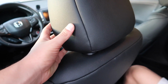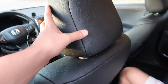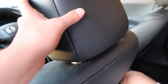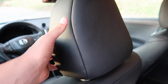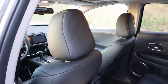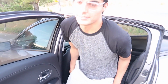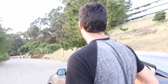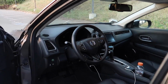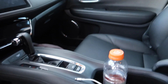This is really nice material right off the bat. I mean, it's probably not real leather. Is this pleather? It might not be. It does look like leather, but I think it's synthetic. But it is really nice. It almost looks pretty luxurious in here, even though it is an economy car. It's a Honda. Usually Hondas are not very, but the inside is almost luxury. I don't know if you guys can tell, but this quality is really nice.